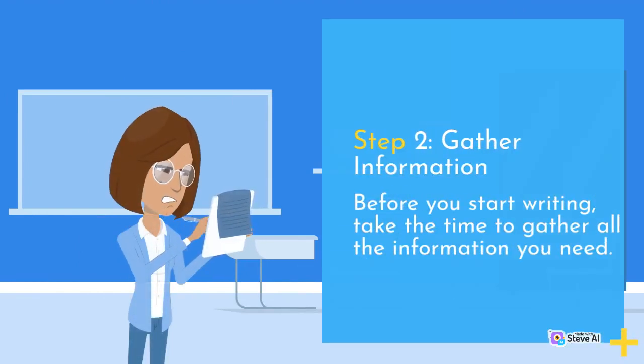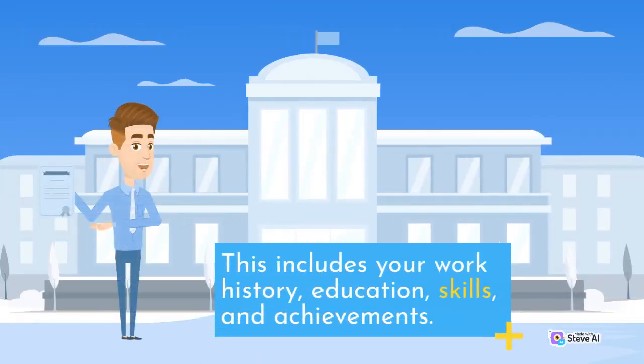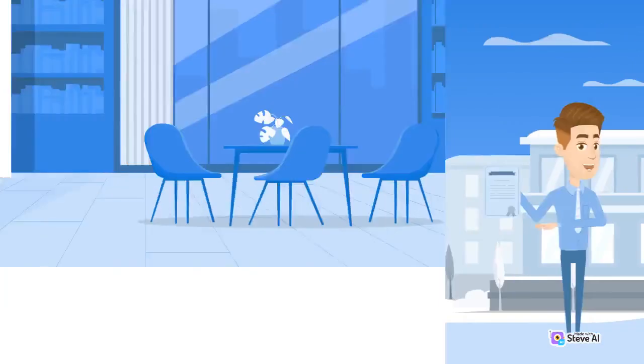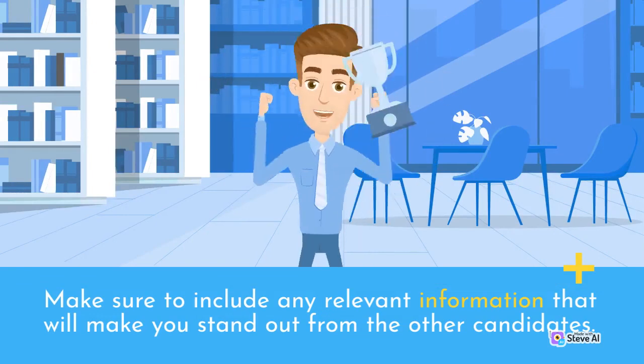Step 2. Gather information. Before you start writing, take the time to gather all the information you need. This includes your work history, education, skills, and achievements. Make sure to include any relevant information that will make you stand out from the other candidates.